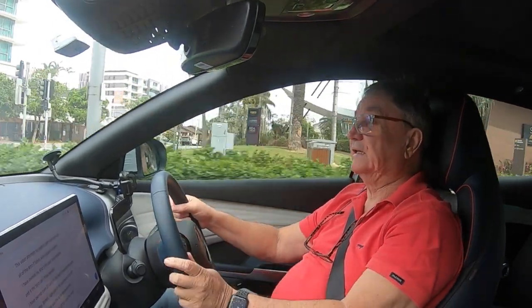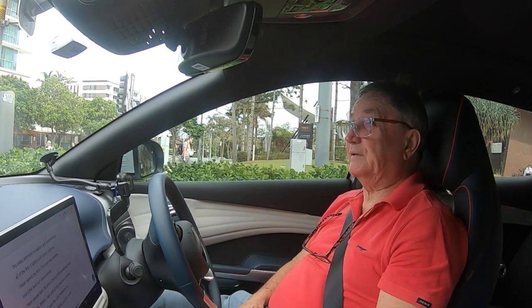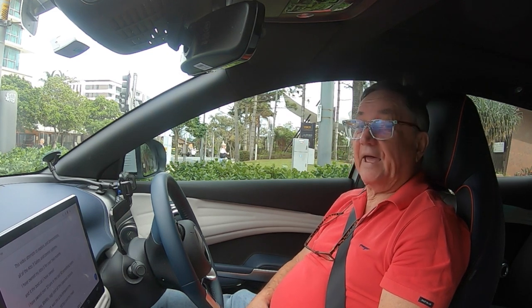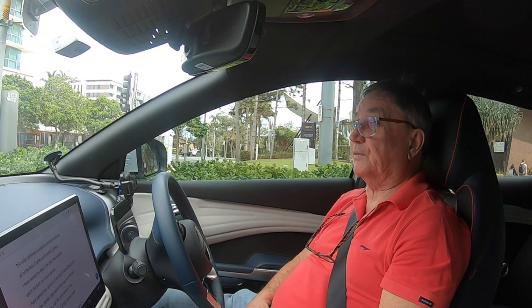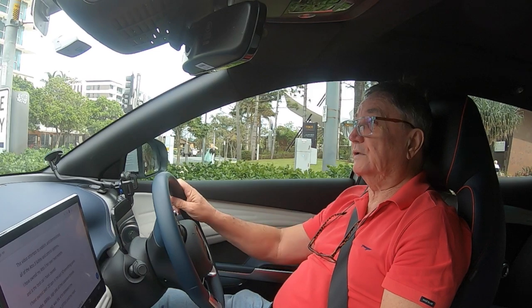Everything from the Datsun 240Zs to the BMWs to Mercedes, and it really is good. However, having said that, there is an issue with the Atto 3, and it's its software. Not that the software is not good, because I think the software is brilliant. The control systems and the safety systems really are good.